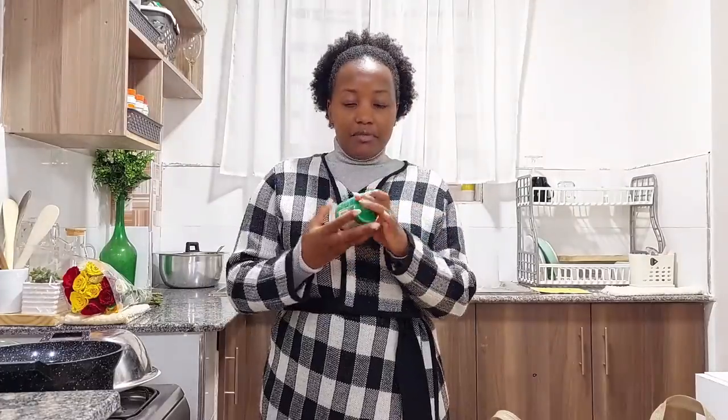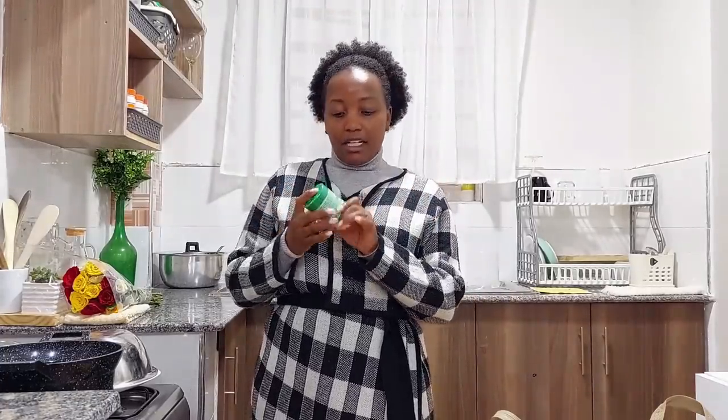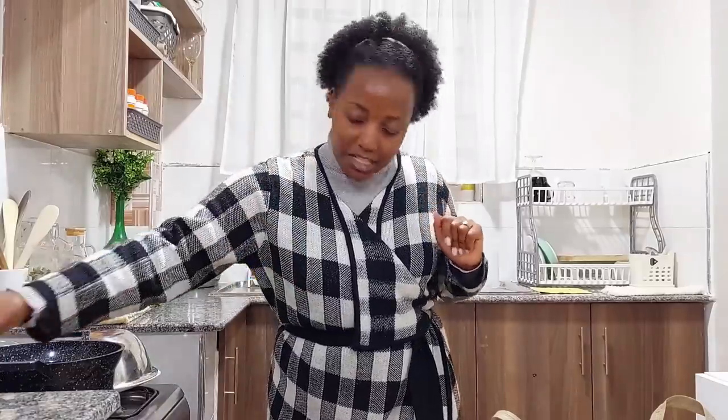I got some rosemary. I wanted to get the fresh ones, but the fresh market side didn't have the fresh rosemary, so I had to buy the dried ones. I love rosemary for my potatoes, for my chicken, for my tea. And now that I am having tea quite a lot, I definitely needed some rosemary.